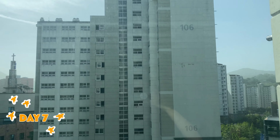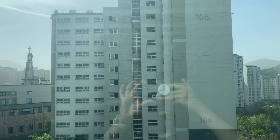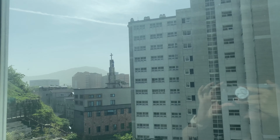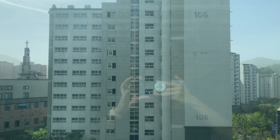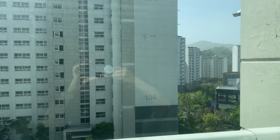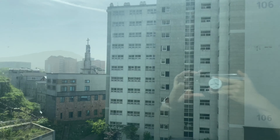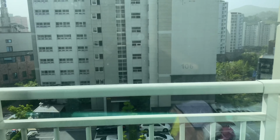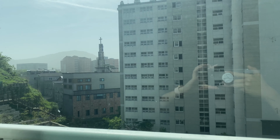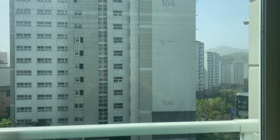Today is day 7 of quarantine. We are doing our daily look outside the window. As you can see, it is quite dusty out there. The government told everyone to wear their masks because of the air pollution. Hello, outside world. Maybe one day we'll meet. One more week to go until we can see the outside world. And that is all for today.